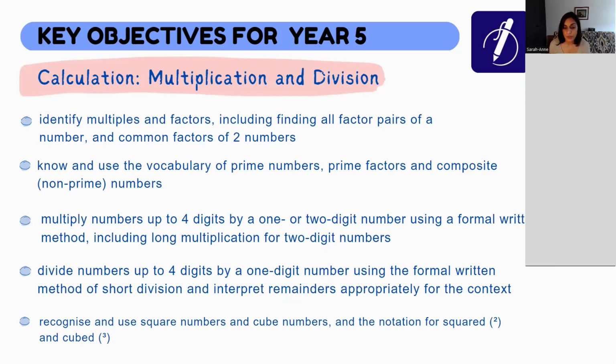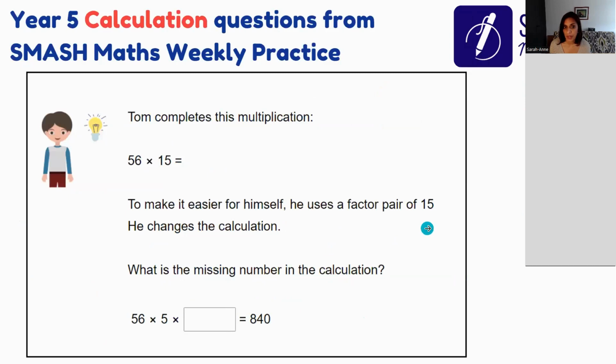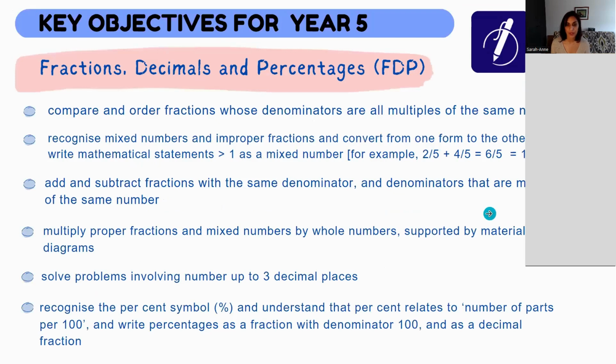Your children also would have been learning about square and cube numbers. So here is an example from Smash Maths and our weekly practices, and here we're encouraging children to use their factor pair knowledge to complete this calculation.